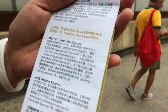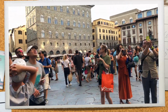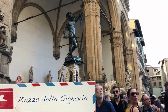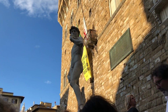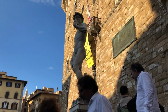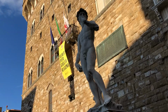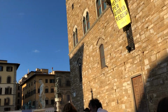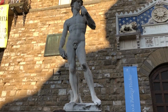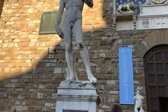Moving forward, we are going to the Piazza della Signoria. Really cool. This is a recreation of Michelangelo's famous sculpture called David. You can turn around here to get a better look at it. So many people here, it's so hard to find. It's a pretty good recreation of David. Very cool.